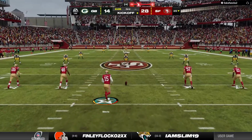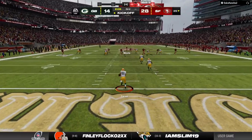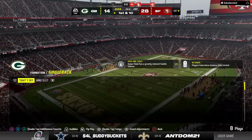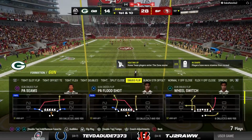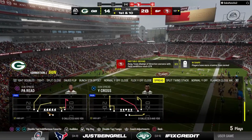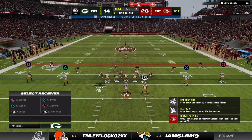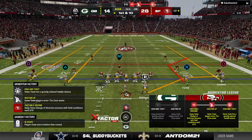Set now to kick this one away, and off it goes. This will be brought out from the middle of the end zone. The Packer offense ready to get their next drive underway. They did what they had to do to start this 3rd quarter, went down, got the touchdown to cut the lead, but the matching touchdown a moment ago, and we're right back where we started at halftime.